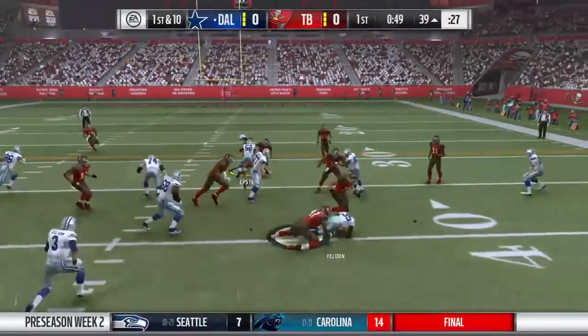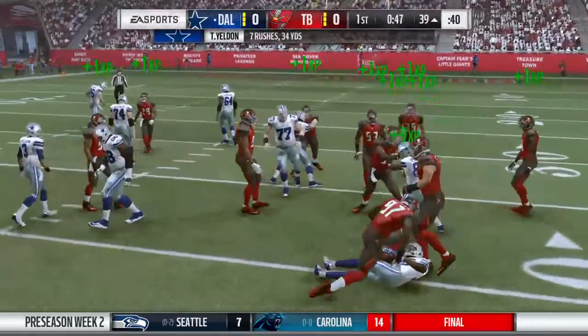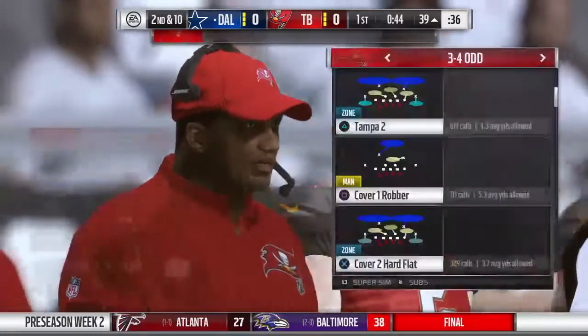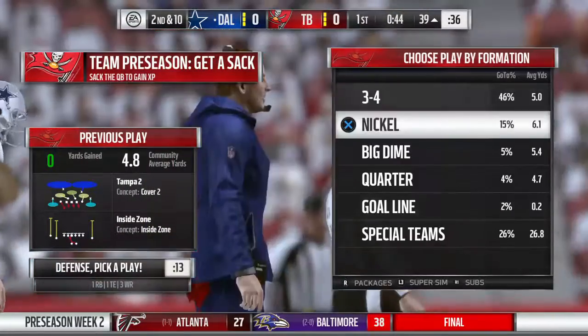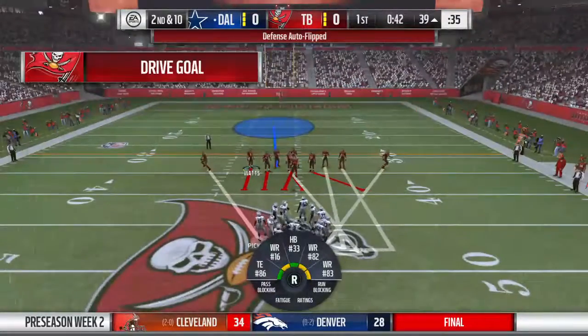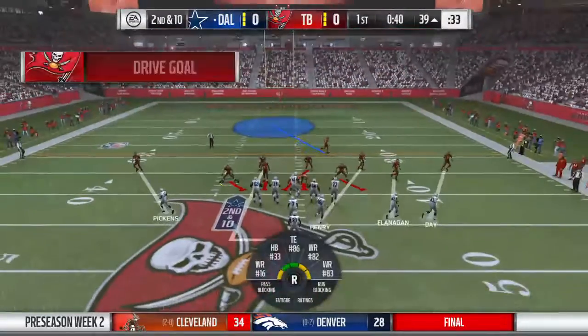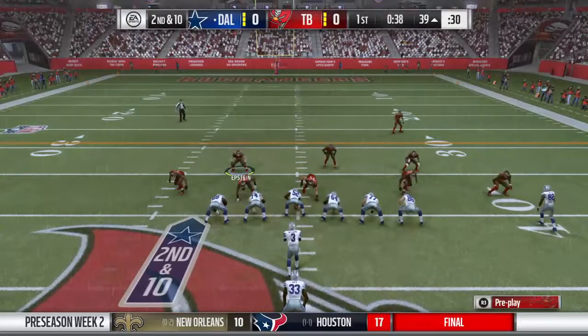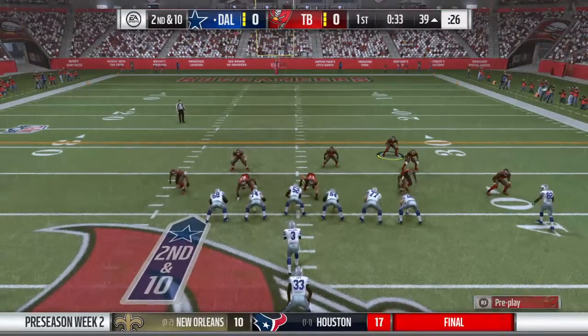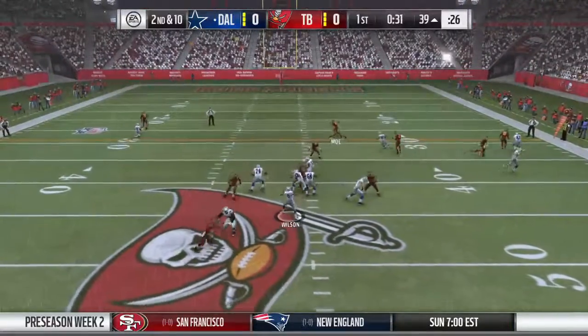They go back to the ground now with Yeldon, and he's stopped immediately there. No gain on the play. It'll be 2nd down. Nice job there defensively to clamp down because really they've been on their heels this drive. Agreed, and they really needed that one for confidence, just to feel a little bit better. But I don't know if I would be daunted by them stopping me on one run. This drive has gone pretty well. I could come right back at them.